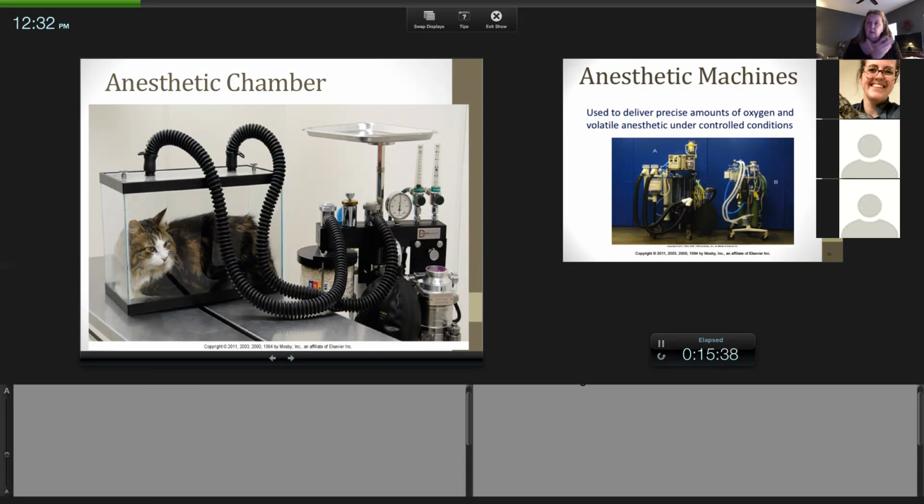That's excitement. When you mask and chamber induce, whenever you use gas as an induction, you have a higher likelihood you're going to go through that stage 2, and you can get paddling, struggling, vocalization. And anytime they're struggling, vocalizing, paddling, they are having catecholamine release, that's stress, which can increase blood pressure and predispose to potential arrhythmias. It's very stressful for the patient. So I have to have a good justification to use a chamber, which I've talked about in lecture before.